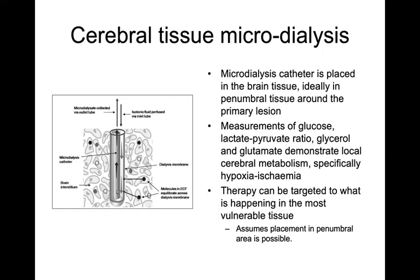And you can target your therapy to what's happening at a metabolic level in the most vulnerable tissue. The slight wrinkle on this is that it's not always physically possible to insert the catheter in the area of the most interest, simply because, for instance, if it's at the back of the skull, you can't really have the patient lying on top of the thing.